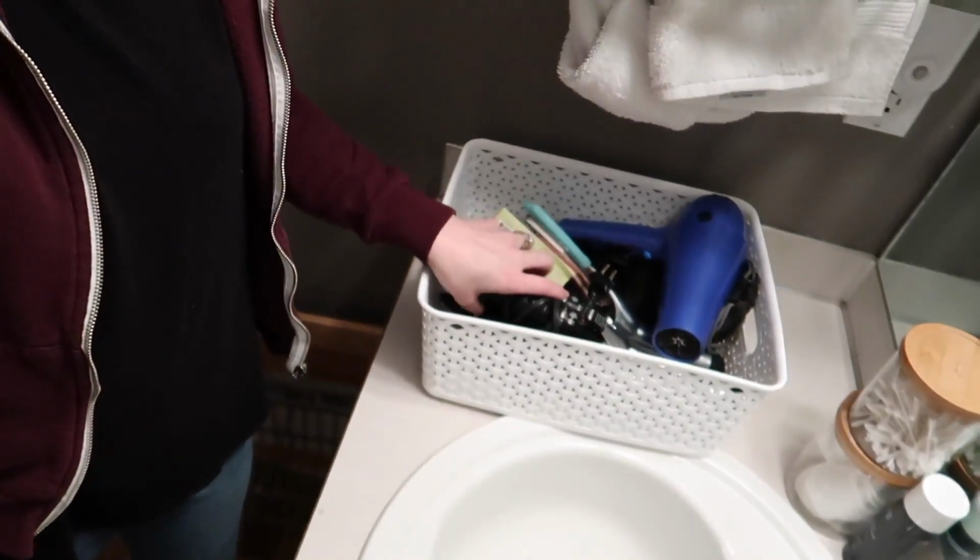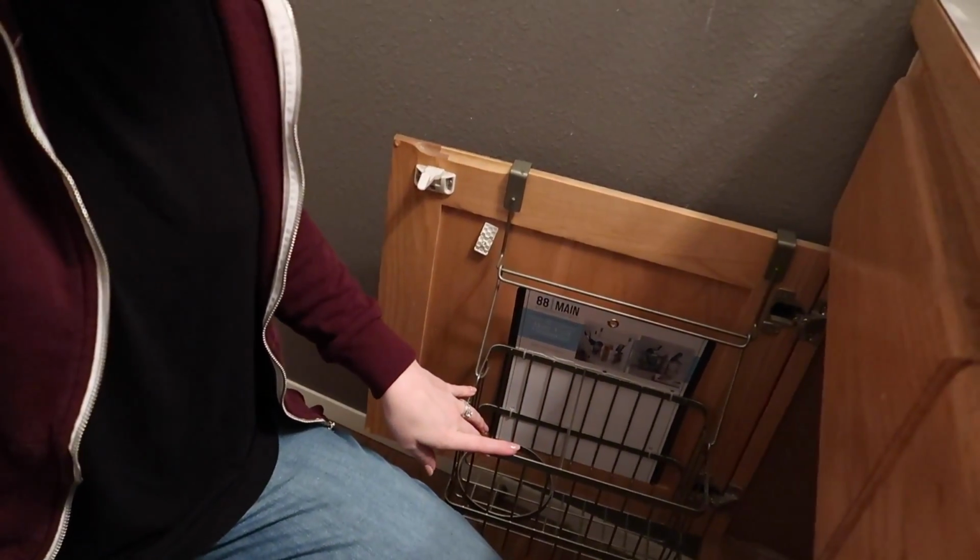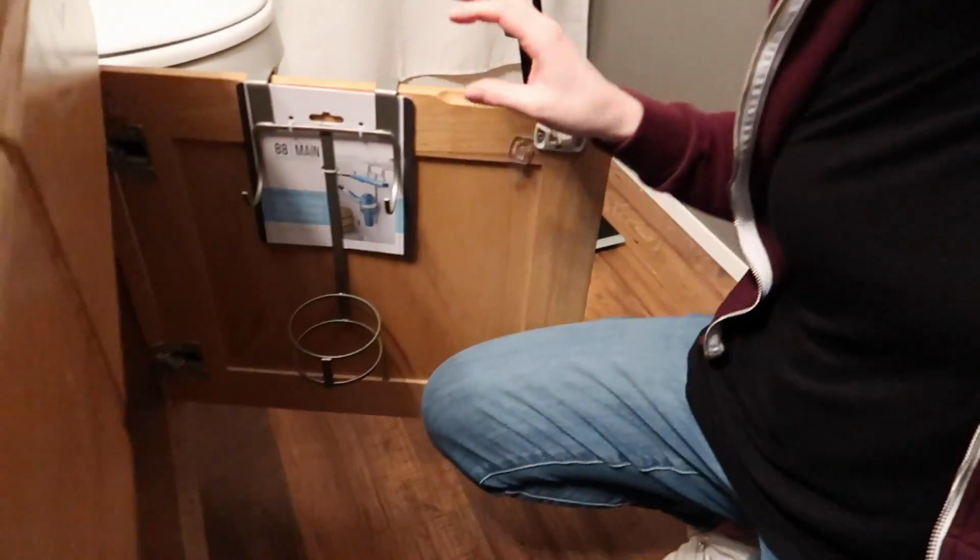But the last thing I have to organize are my hair tools. I just have my collection here, but I don't want to store them in a bin under here, because that was kind of my plan the last time I organized, and it just ended up being a huge mess. So I got these behind-the-door little baskets. I have that one, and then I also have this smaller one, and I'll see which one they fit into. I've got both just as an option, and I'll return whichever one I don't use. I might end up using both though, so we shall see.